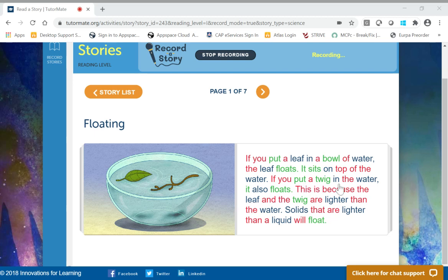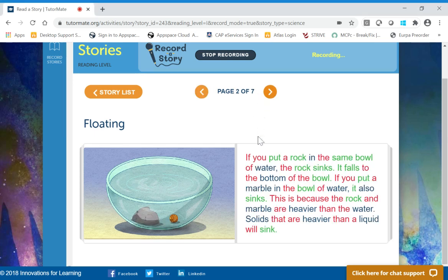If you put a twig in the water, it also floats. This is because the leaf and the twig are lighter than the water. Solids that are lighter than a liquid will float. Yep. And there's also some other properties that come into play with that too, which means different things. So maybe we'll learn about those too.